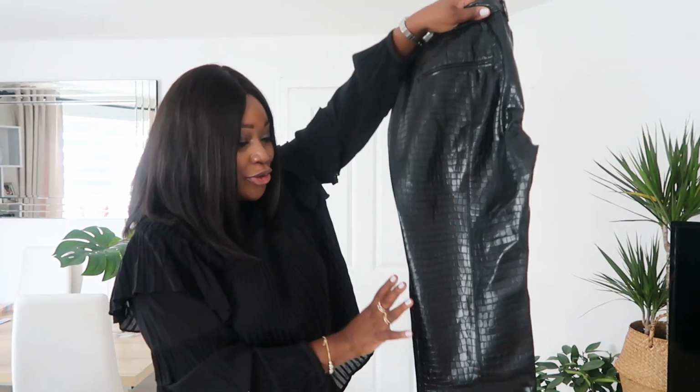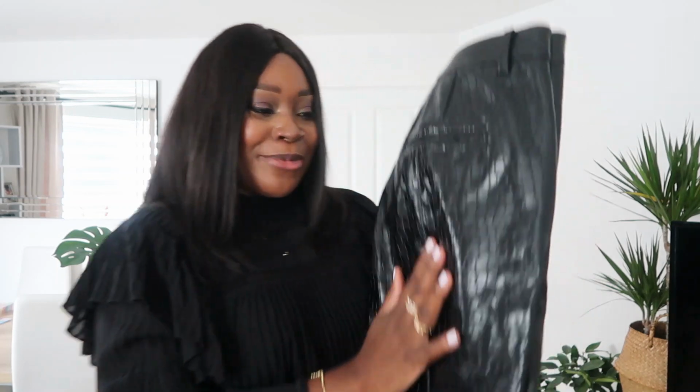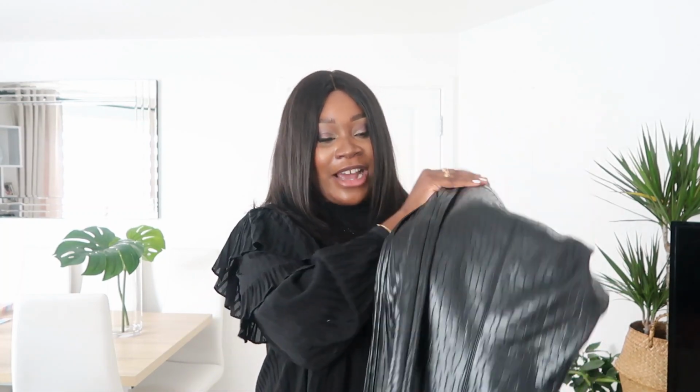So I got these. Mock croc in your clothing now is a huge trend. I think generally we tend to wear mock croc on our shoes, on our handbags, with accessories. But now I'm seeing it lots in trousers, skirts, jackets. And these are a pair of trousers that I've seen in H&M and in Zara, and I got them. I tried them on yesterday. They're absolutely huge because I, for some reason, got a double XL.